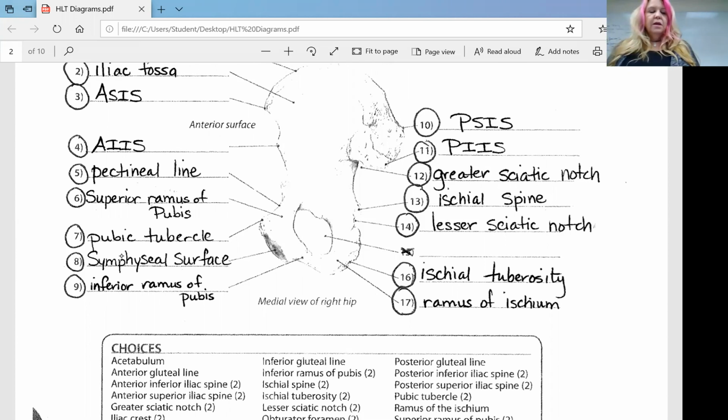So just remember, inferior below, superior above, right? Number 5 is our pectineal line. 6, the superior ramus of the pubis. It's right around that obturator, right? Because we're down near the pubic symphysis, where that symphyseal surface is where the 2 hip bones come together, where that little cartilage place is the symphysis of the pubis. That allows a little bit of movement between the hip bones and stuff, especially a little bit of spreading during childbirth, etc.